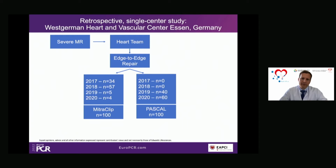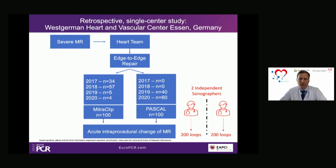And so we did a retrospective single-center study at the University Hospital in Essen, and we compared our advanced mitral clip experience with the last 100 mitral clips we've done at our center before we started with Pascal. Since we completely switched our strategy, the cohorts were quite comparable. They were not propensity score matched. It's important to mention this. But there were no statistically significant differences except for a larger proportion of AFib in the mitral clip group.